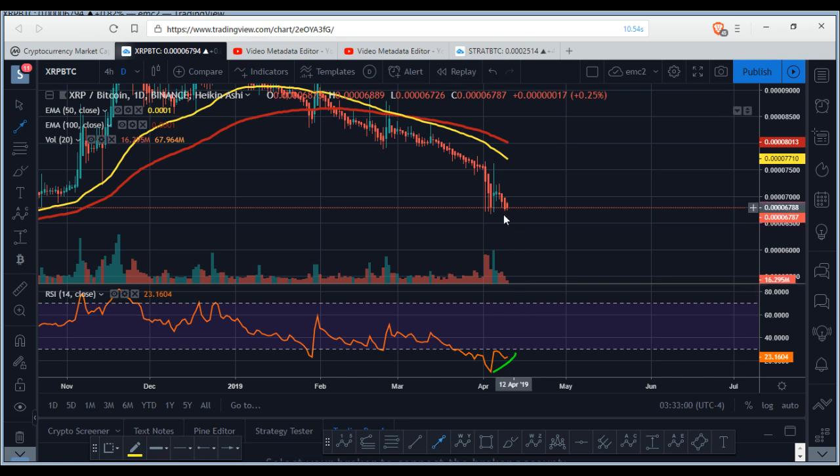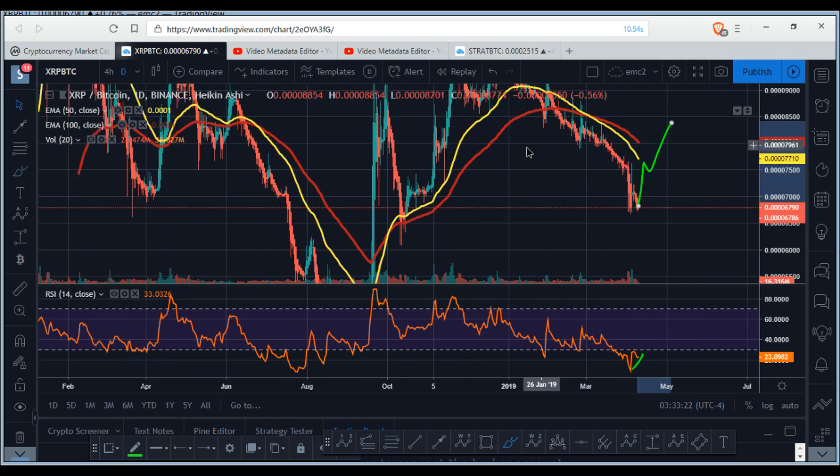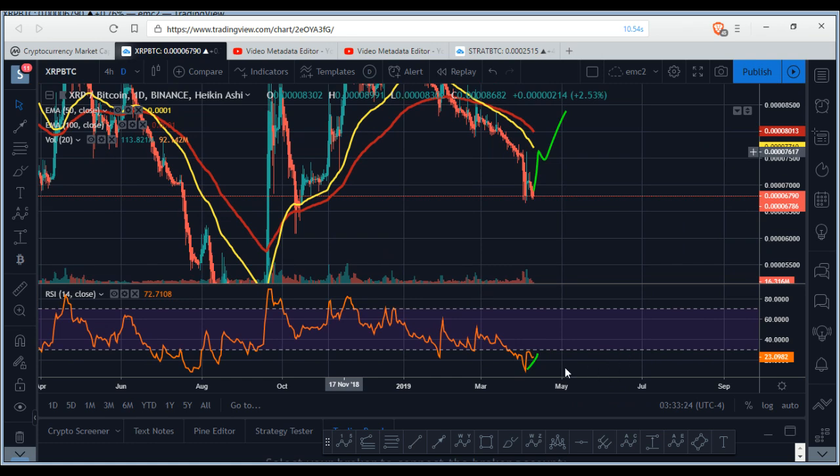So first of all, let's try to attempt this 50 EMA, which is just about 7,600, just about 8,000, right? Let's say 8,000. We're most likely going to get a rejection, but it's not going to be a bad idea to retest the 8,000 level, a retest and a move to the upside. So that's what I'm looking for in XRP, at least for the short term, to retest this 8,000 level.